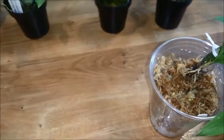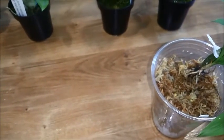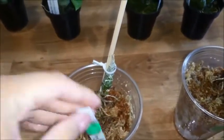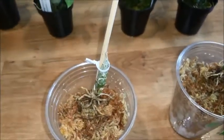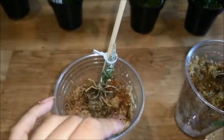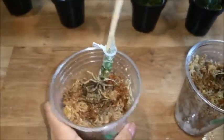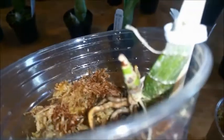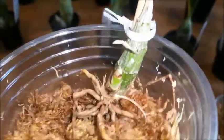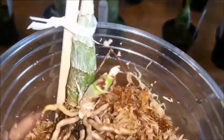This one is, hold on, it was still dripping. What is this one? This one is Clowesia Pierre Corée, or Corette, but I think it's Corée. And this one's the one that had the leaf rot. You can kind of see the bulb itself is not rotting.